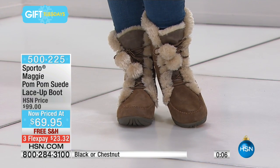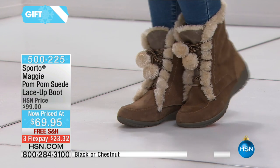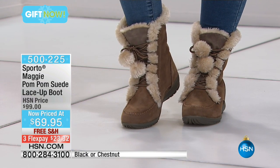500-225-6995, chestnut or black, free shipping, first time at the special sale price, 3 or 4 Flex Pays, and medium and wide widths available. Okay, my all-time favorite socks.